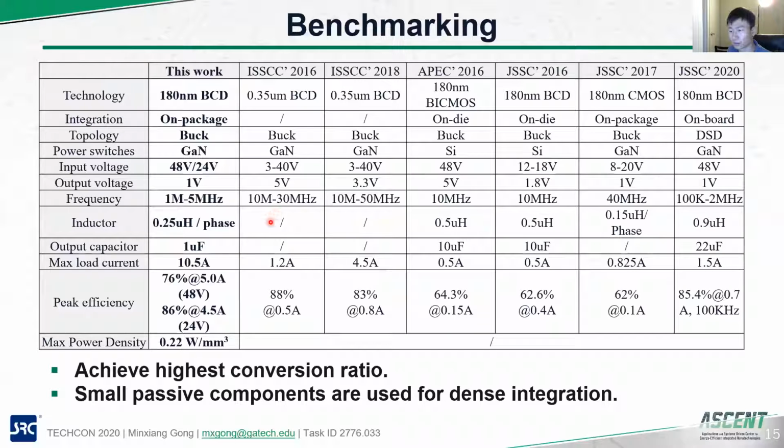This table summarizes our work. We demonstrate the first package-integrated single-stage 48 to 1 volt synchronous buck converter. We achieve high conversion ratio while maintaining competitive efficiency numbers. We also support high current and use small values of passive components for dense integration.